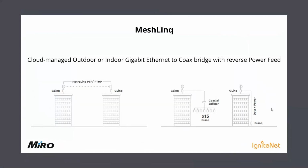So this is another one, just a MeshLink. Once again, your point-to-point link, you've got your G-Link over there in both, and that is split into 5 indoor G-Links, in order to accommodate the entire building. Then obviously if you've got another point outside, you can use another G-Link and connect it.